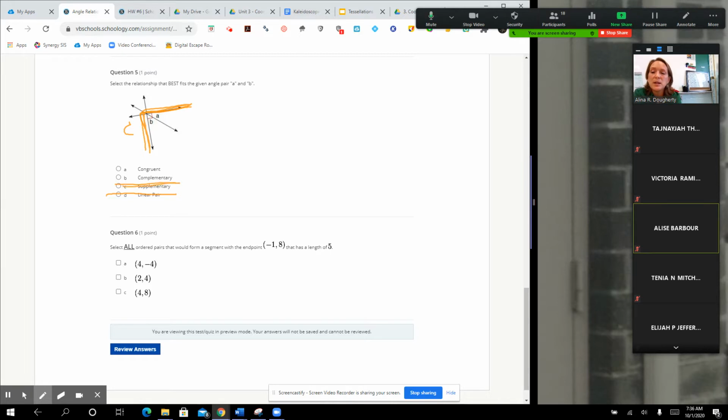Supplementary, absolutely. So now there's one that I know for sure I want to keep, and one that's kind of a maybe in my mind. So which one is the absolute certain? Complementary, because that right angle box is there, right? Do we know that they're congruent? Could they be congruent?